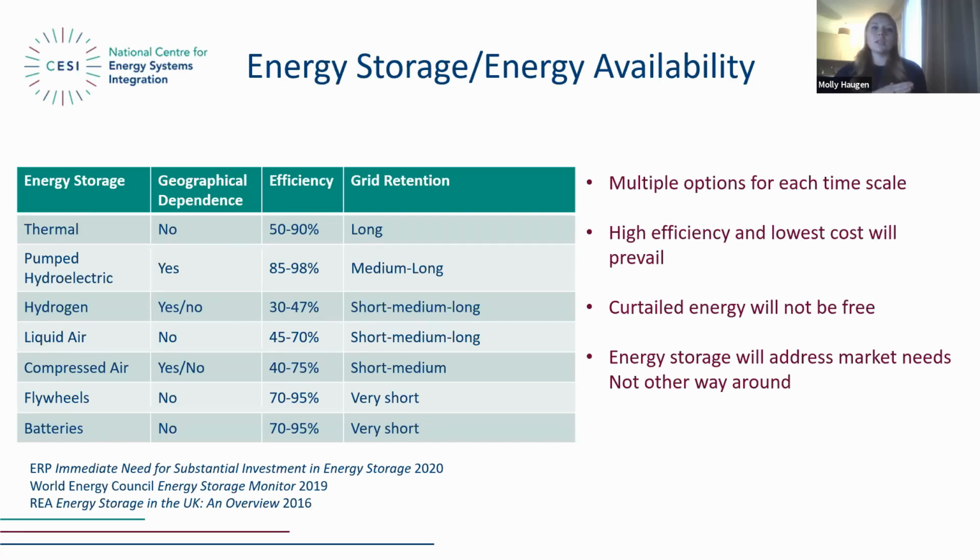What this ultimately will dictate is how much energy can be sold back into the energy system. And so a higher efficiency will predominantly yield a lower cost in this energy storage system. And then the grid retention time is on there as well. So again, there are multiple options for different time scales.